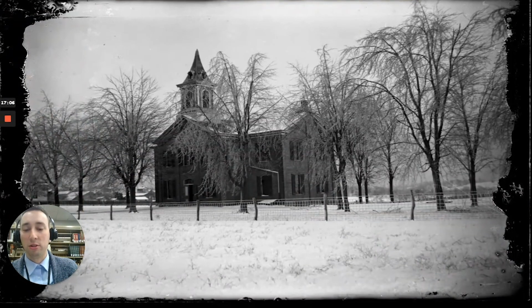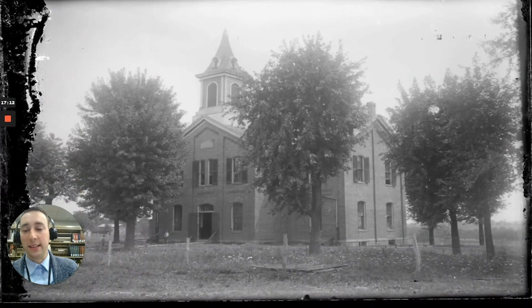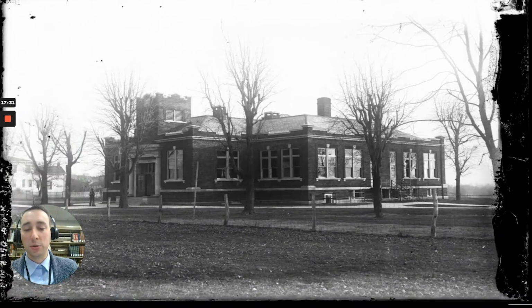Here we have the Monroe Consolidated School. This four-room building was constructed in 1871. From 1871 to 1881, it was home to elementary grades. In 1881, Monroe's first high school opened in an unused room. This photograph taken on November 25, 1907, shows the school just a few years before it was torn down in 1912 to be replaced by this school, which was located on the same site.